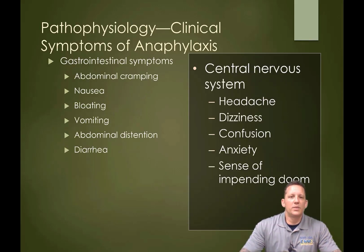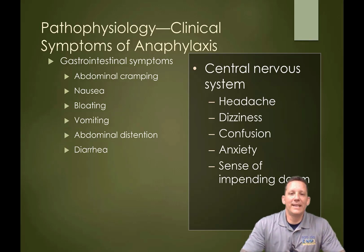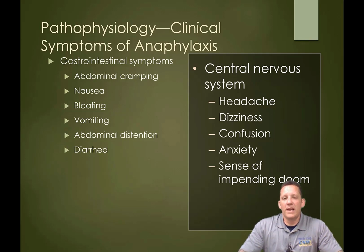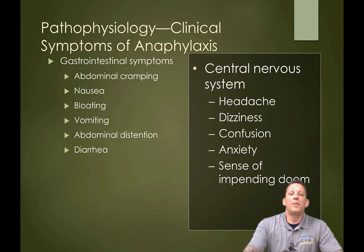We can get into the gastrointestinal symptoms, which is again that abdominal cramping, the nausea, the bloating, the vomiting, some distension, and diarrhea. Again, that's the body trying to void anything from the GI tract because that offending agent may be in the GI tract. The central nervous system can cause some headache, dizziness, confusion, anxiety, and the sense of impending doom is often a result of any kind of decreased O2 saturation, right? That person now has a fear response, which is appropriate considering their inability to breathe or their hypoperfusion causing any kind of hypotension.